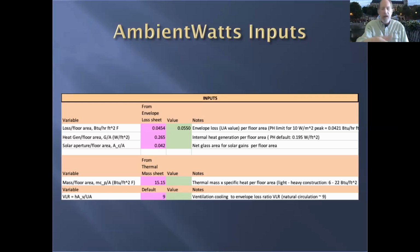So within seconds, you can put in 5 values. It automatically does the calculations, and the calculations are done with this simple model in a fraction of a second.